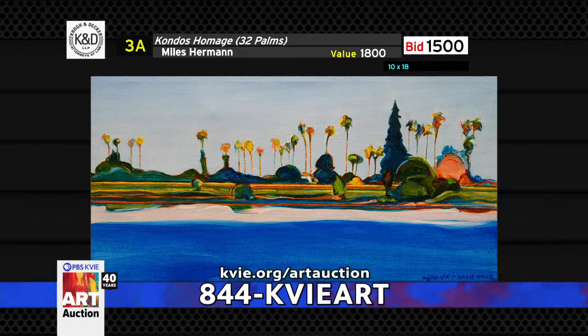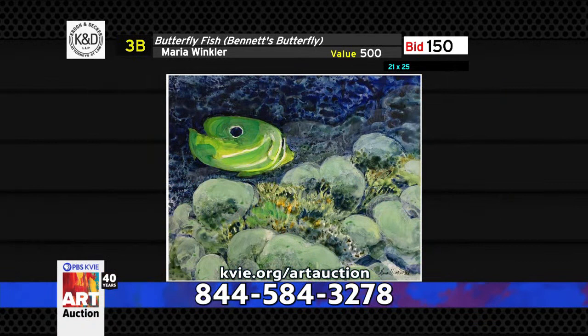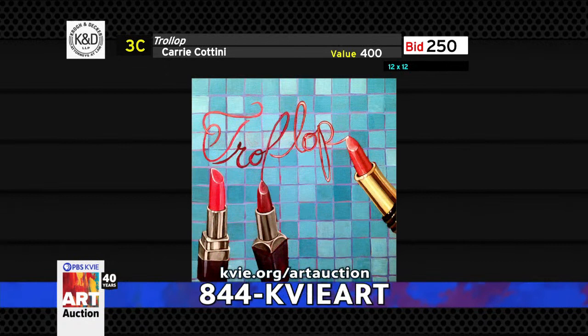Item number 3B is Butterfly Fish, Bennett's Butterfly by Maria Winkler. And it's acrylic on paper, measuring 21 by 25, framed by the artist with a retail value of $500. Item number 3C is Trollop by Carrie Cotini. And it's acrylic on board, measuring 12 by 12, retail value of $400.